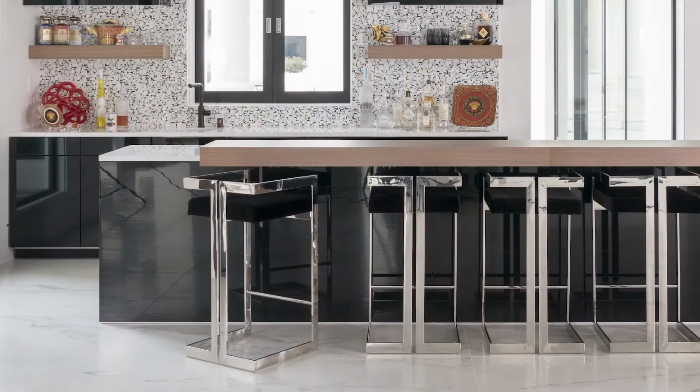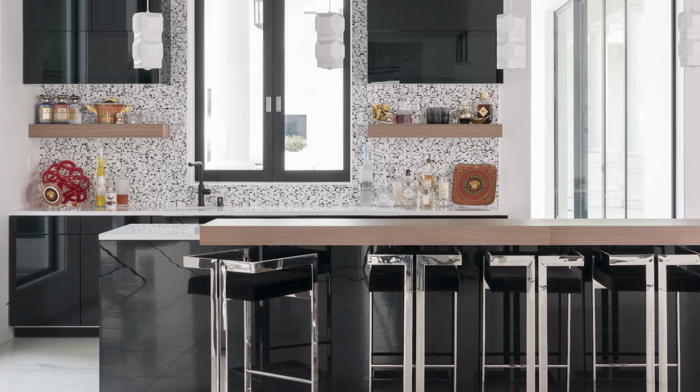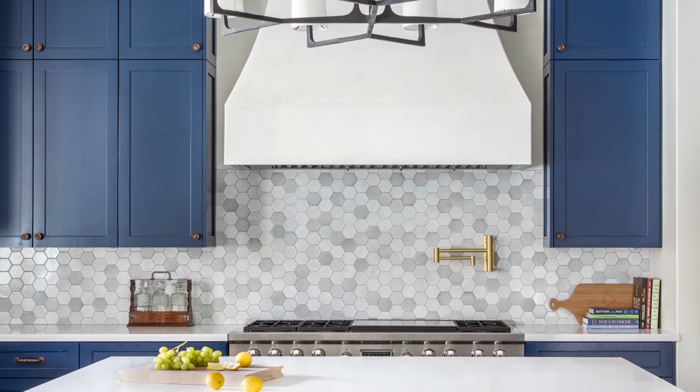Definitely warmer whites. So we're gravitating away from that really cool, sterile white tile. So we're going warmer. So Sham Beige. I love that kind of champagne meets beige color. So again, it's really flexible and you can use it with a lot of different interiors.